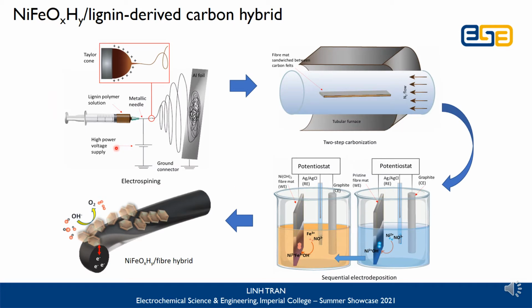In this work, we make the carbon support by ourselves. We convert lignin into carbon fiber by using electrospinning. After carbonization, the carbon fiber is stable and conductive enough to be used in the sequential electrodeposition. We deposit nickel hydroxide first on the fiber, and then iron hydroxide to form a nickel iron hydroxide fiber hybrid.